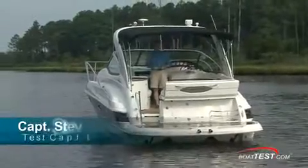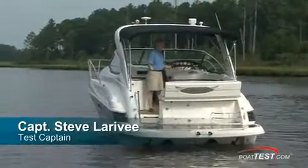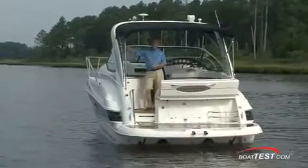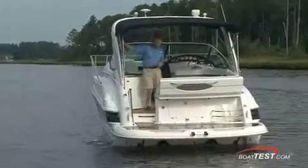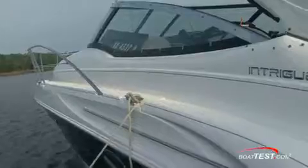Hi, Captain Steve for BoatTest.com, and today I'm on the 325 Intrigue by Doral. The team at Doral tell us that they've given special attention to the layout and accommodations on this boat. So let's come aboard, starting with the cockpit, and we'll see how they've done.